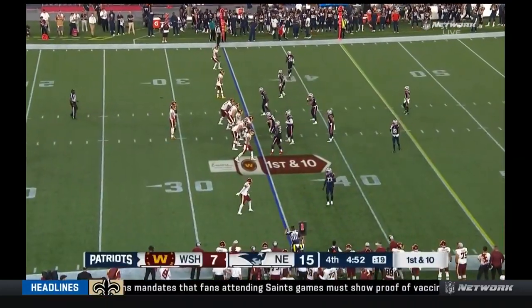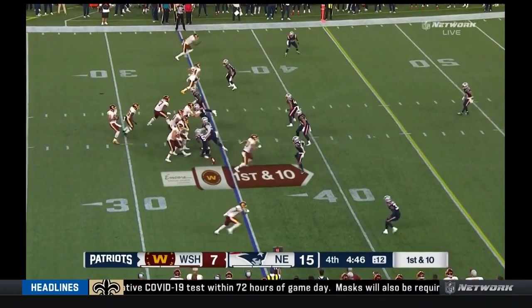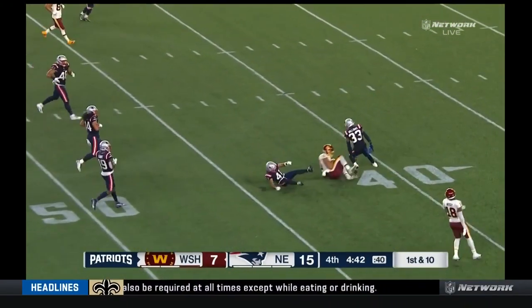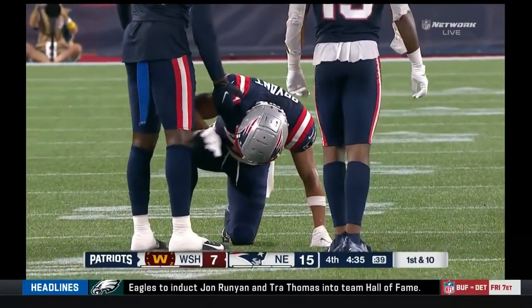Cash Mulawea was in pursuit. Mulawea last year was drafted by the Pats out of Wyoming, and then they let him go. They had to bring him back after the injury to Raekwon McMillan. Montez fires down the seam. That's a good wide throw. Open receiver. The tight end Reyes makes the catch on a good throw. Miles Bryant shaken up a bit after the hit.